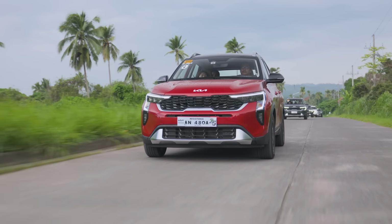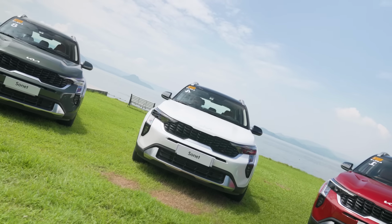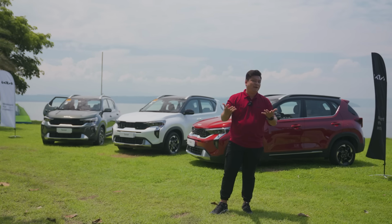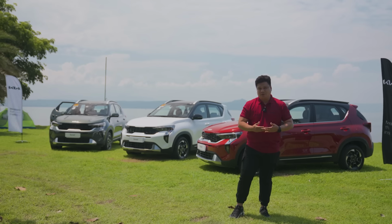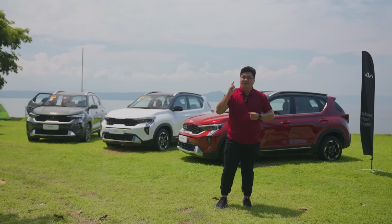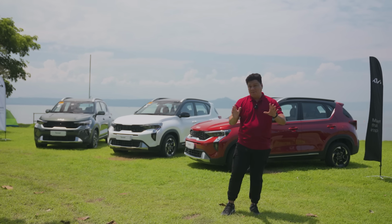All right, so we're here at idyllic Taal Lake in Tanawan, Batangas. So one of the beauties about getting your own car is definitely bringing yourself and your family or probably a couple of friends out of town and enjoying the sights of the Philippines. I mean, what the country has to offer. I mean, back a few decades ago, the default family car would be a sedan, a hatchback, probably a wagon.